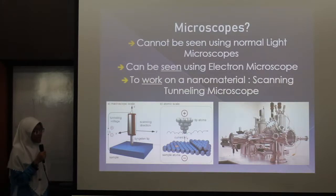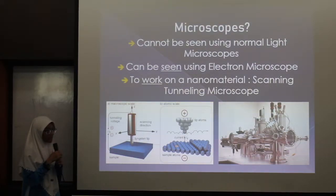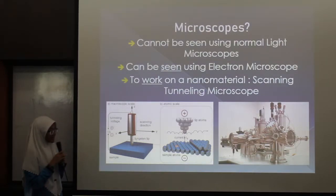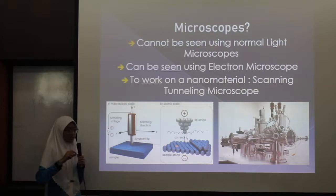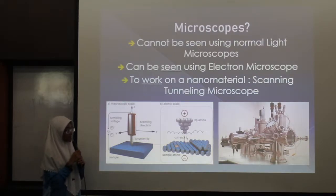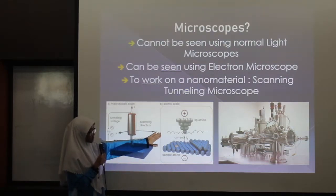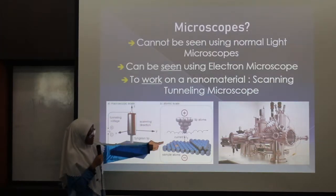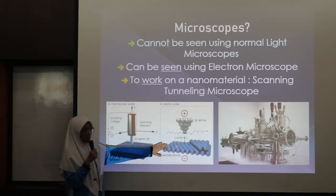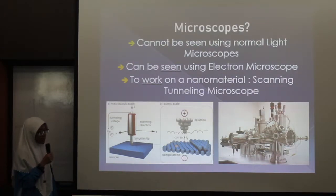There are two ways this works. The first way is the scanner stays at the same height all over the material. It scans across the material, and it detects the changes in current because of the different patterns of the atoms on the surface. The second way is the scanner follows the pattern of the material by ensuring that the current it receives is equal all the way through the material. From this picture, it's the second way, because as you can see, the scanner moves with the atoms' pattern. That positioning of the scanner will be detected by the feedback loop and then it will plot the graph for you.